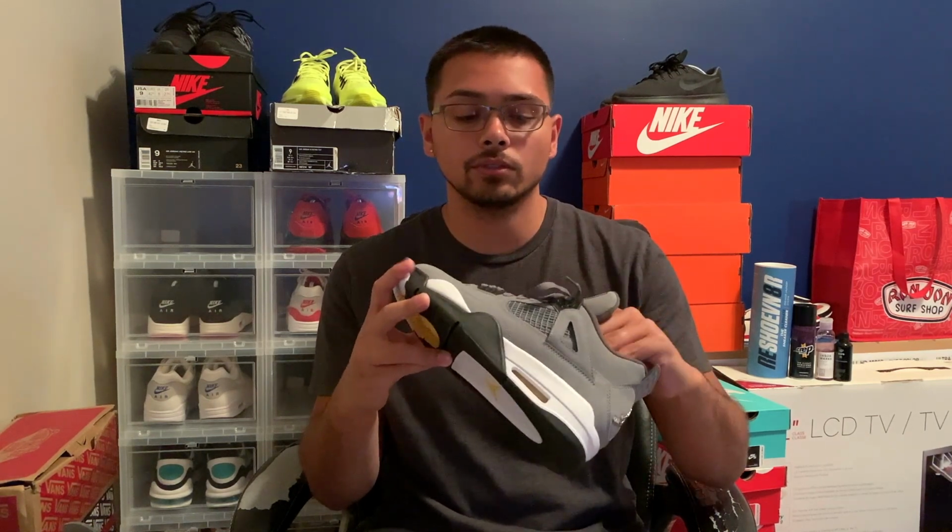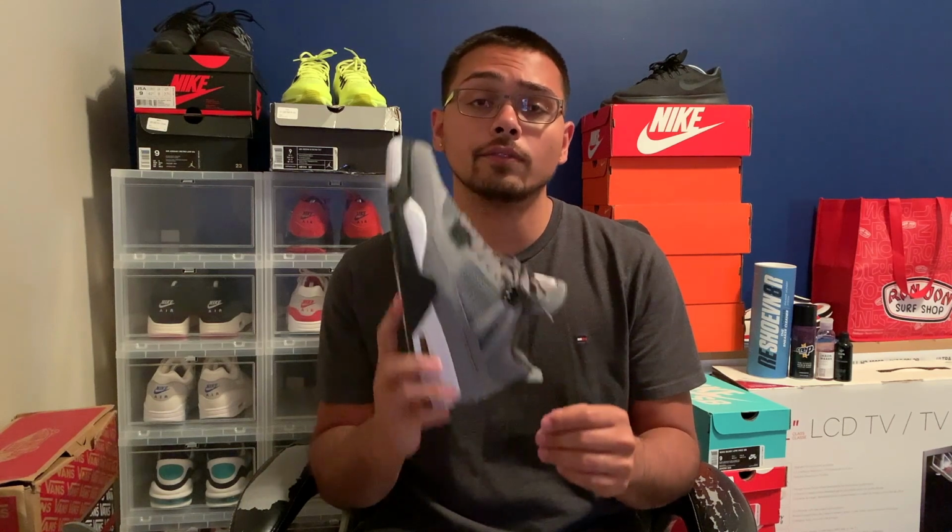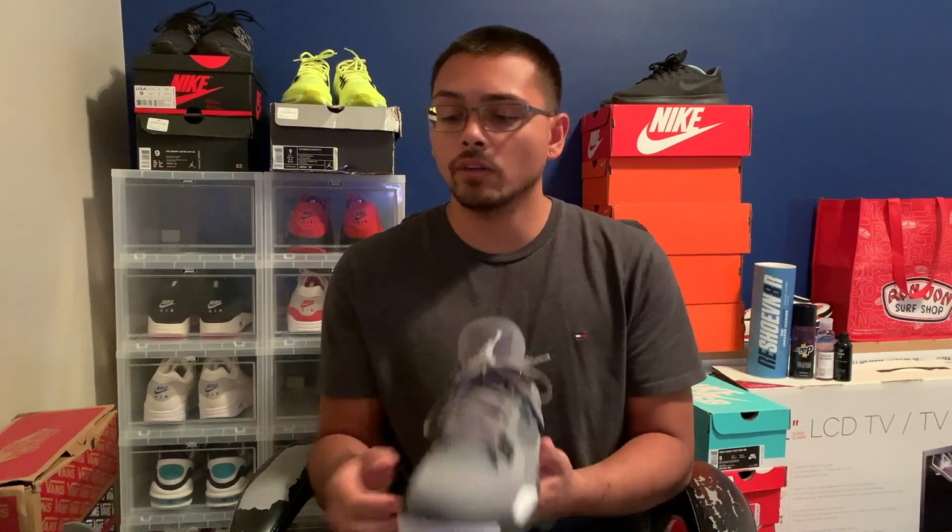These are such a great shoe, and haven't been out in so long. It's a shoe that I've been after for a while, and these have finally retroed. So had to pick these up. Had to get these almost straight to feet. So let's go ahead and take a look at what these guys look like on feet.